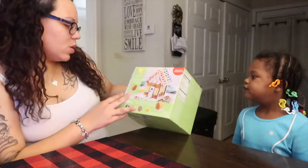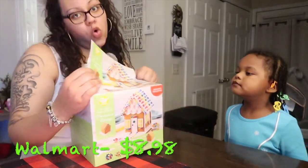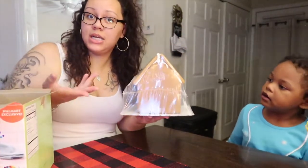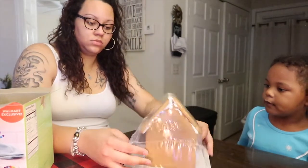So this is what we got. We got a pre-built gingerbread kit and it's a town home. Here we go. We got this from Walmart, you guys, if you're interested in getting it. So it already comes, I didn't really know, I guess I should have looked at it a little bit more, but it already comes already put together. So we'll just have to put the icing and stuff on, which is good.